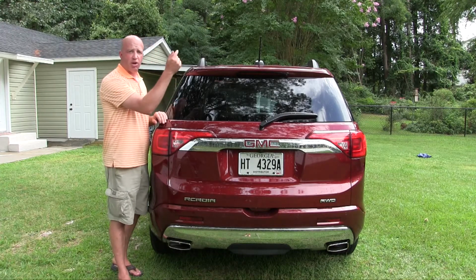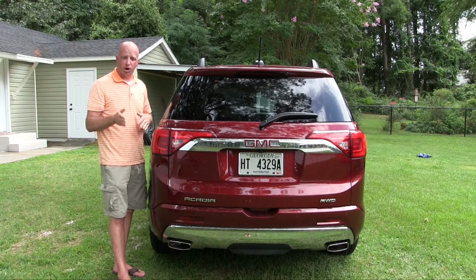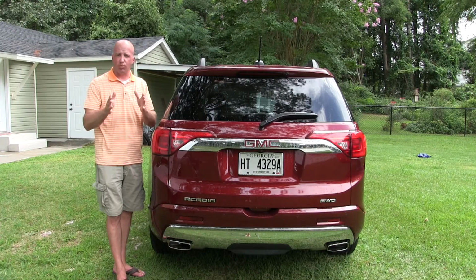Even better, there are cameras mounted on the side mirrors to give you that bird's eye view, so when you're parking you can actually see the lines of the parking space to know that you're in the right spot.